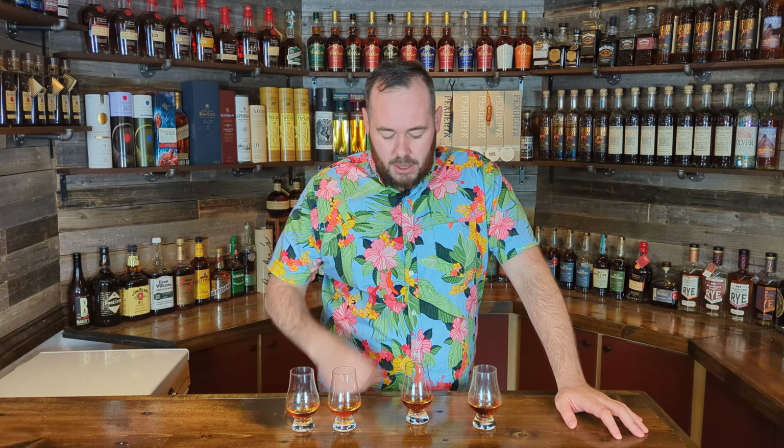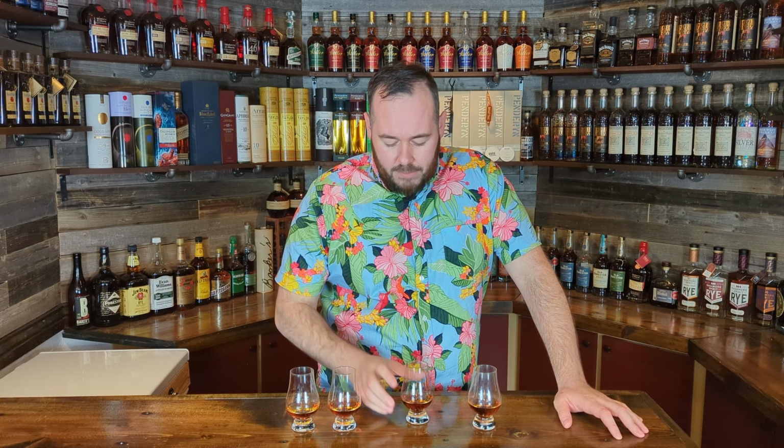Maybe it could be banana, which, if it's Old Forester 1910, is a note that some people pick up from Old Forester. So possibly that might be it. I don't want to guess at this point on any one of these, but that would make a little bit of sense. However, I do like the dry finish here. It is quite a pleasant experience compared to maybe some of the other ones so far, which have had more sweetness. Just going for one more taste here.